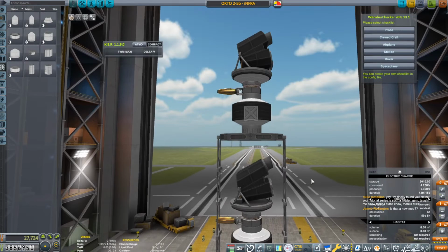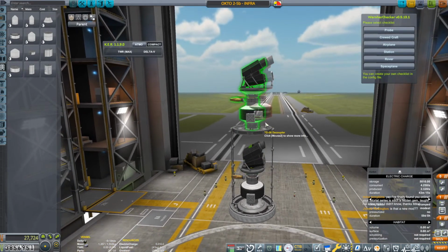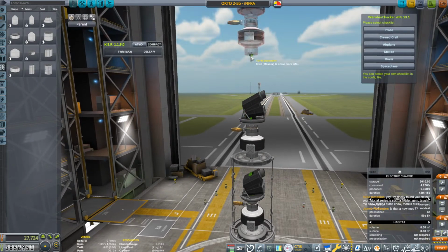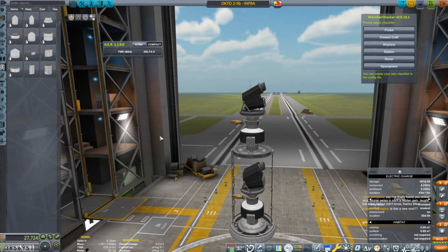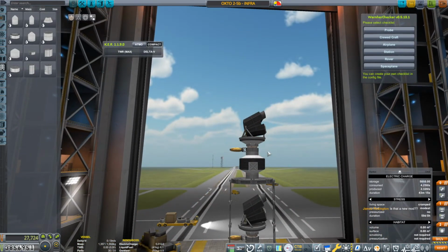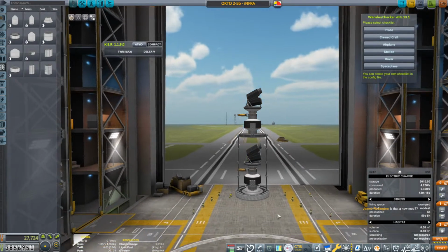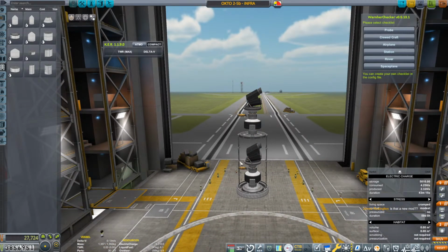The problem is, after just 2, I've run out of nodes. I can't put another one up here. So that's a little bit disheartening. I could just do 2 at a time, but then to do 8, I'd have to do 4 launches. I don't want to do 4. I want to get 4 of these on here.